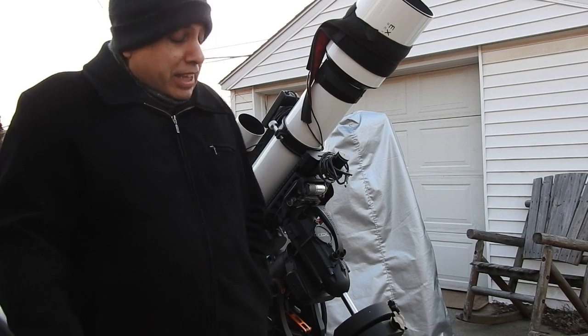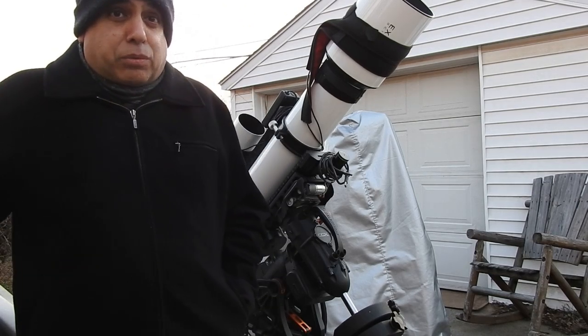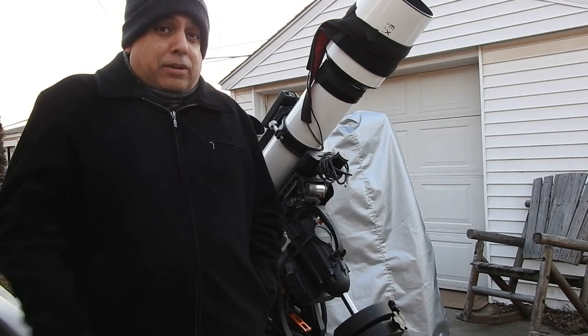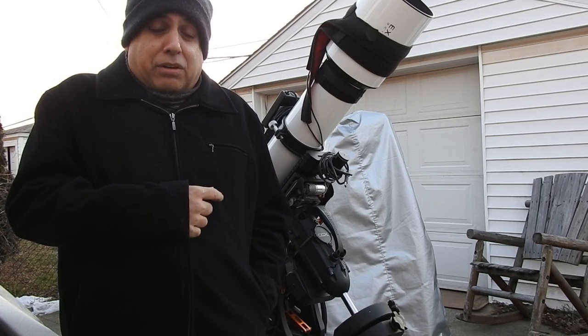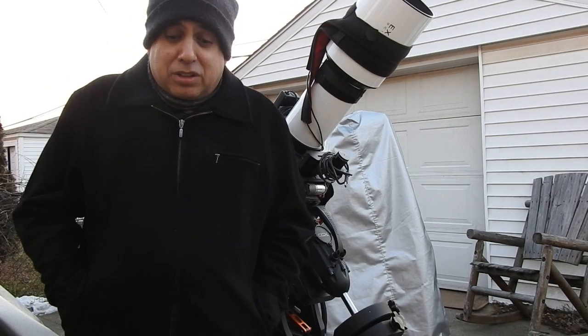for this scope. And the other scope, the Rasa, I just finished off the Rosette. You'll probably see the video on that before you see this one. So we'll see how it goes, but it's nice to be getting clear skies again. I just wish it was warmer. I'm going inside. I'll see you.